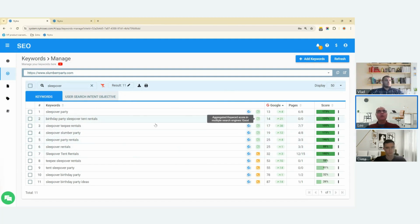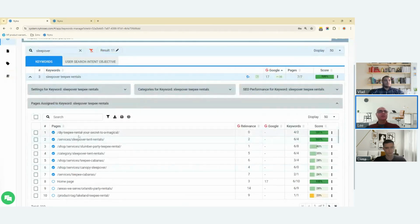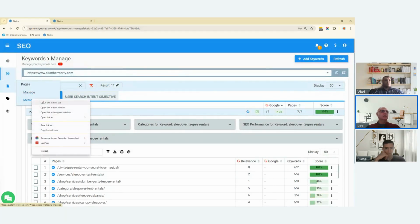Now, if you look at any one of these keywords, you can see the number of pages it's associated with. So, for example, we can take a look at this one. When you expand the keywords, you can see all the pages that it's associated with. You can see the Google relevance for each one of those pages, meaning Google does associate this keyword with these pages, and 1 is the highest, and 2 and 3 are the next ones in line. So this particular page was the one that was highly recommended, but it can be several ones.